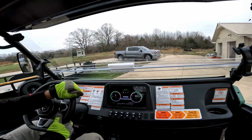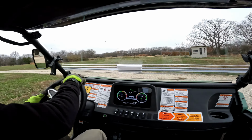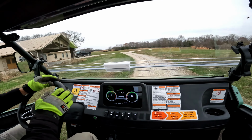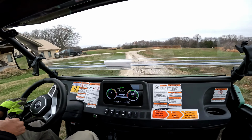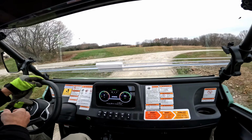Should move that fire pit so I don't scrape the house one of these times, huh? Yeah. Yeah, it's a brisk 34 degrees. No wind, so it wasn't too bad.